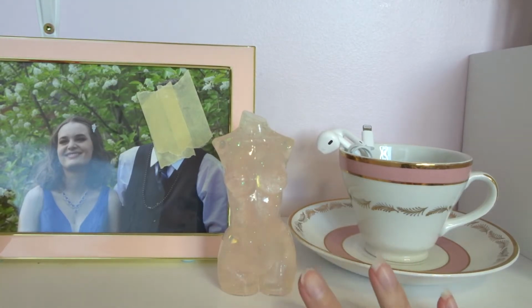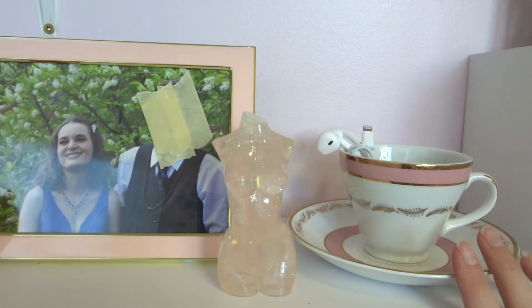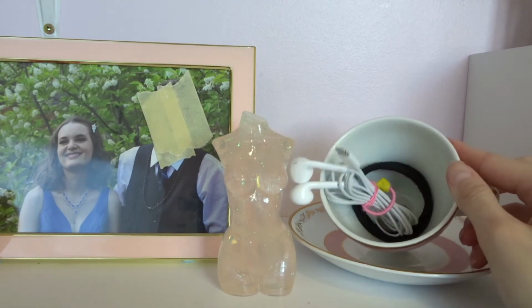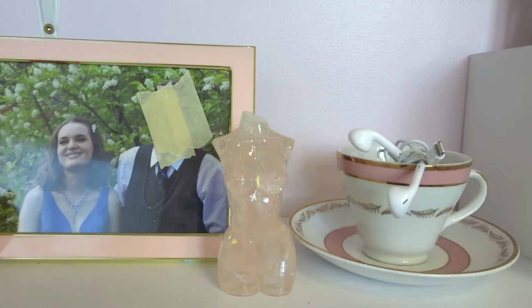We love her dearly. And I actually used to collect teacups when I was younger. And this is one of the surviving ones of my collection. It was my first one and it was also always my favorite. And usually it just holds like my earbuds, some hair ties, sometimes like change for the bus.